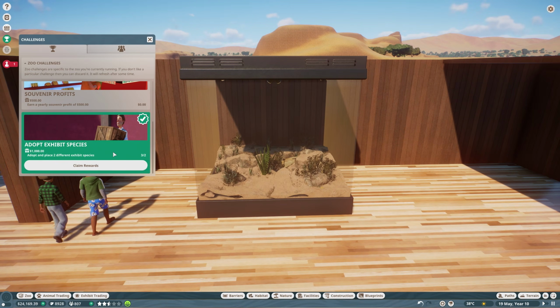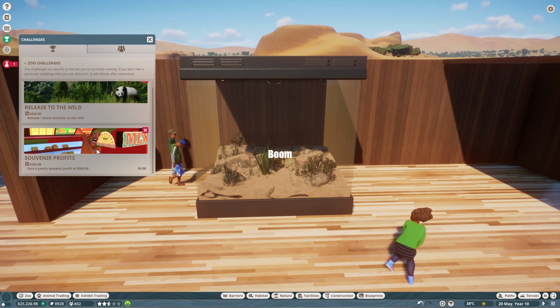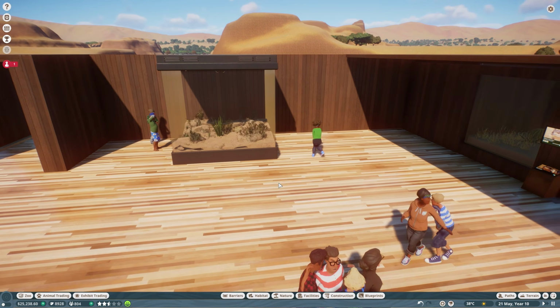I think we've got, yeah, we have. Adopt and place 2 different exhibit species. We've got a challenge reward as well. Boom, that's a bit of money. I mean, we don't really need it as much at this point.